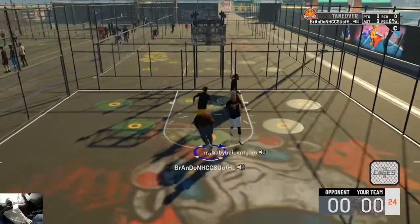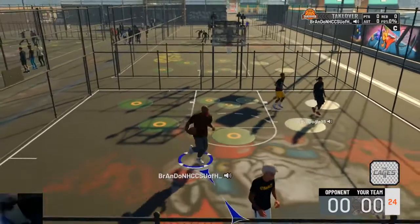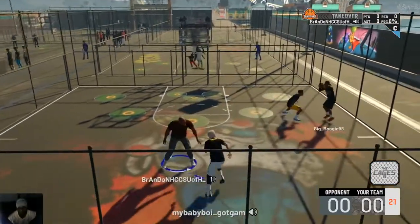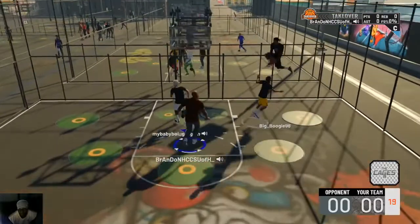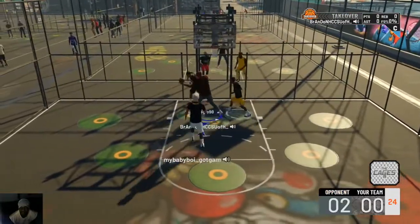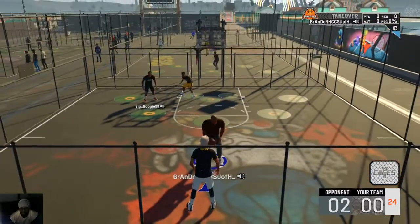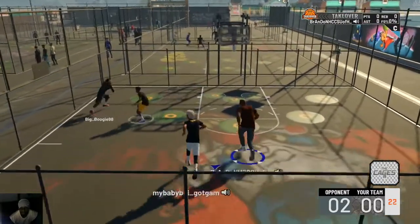If we can win, bro, give me that ball. If we can win this shit. Your big ass look like you take booty, boy. Yo. Come on. You gonna have to do better than that, bro. Stop shot on me, bro. Help me.